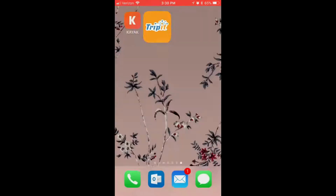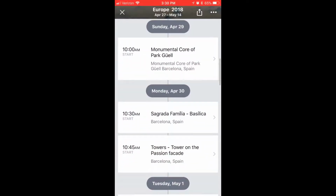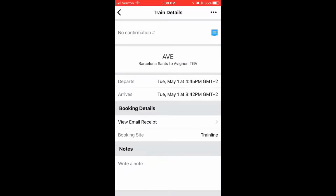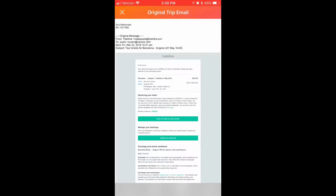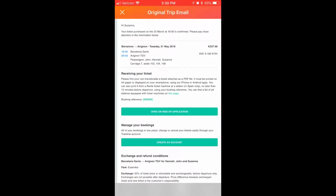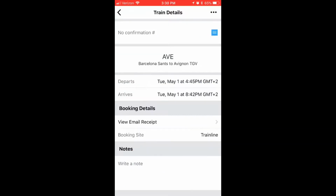With Kayak now, the train travel, we see here, again, 4:45, Barcelona to Avignon. The confirmation number did not get automatically uploaded. I do see departure and arrival, and I do have the view email receipt. So here I have all of my details. I can add that to the notes section, to the details of the item. However, something very important to note.